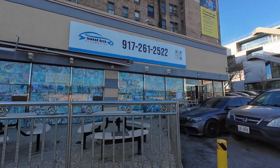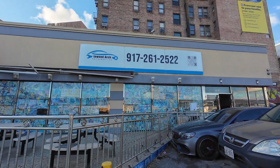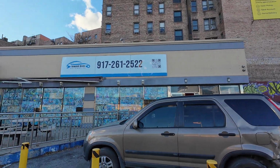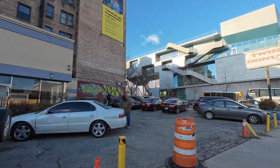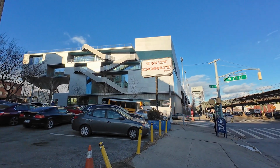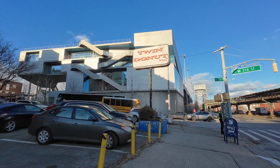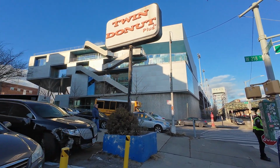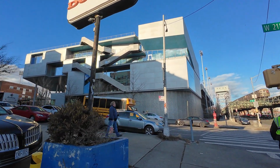This used to be a Twin Donut store, and I would stop here either on the way home or on the way to work. See, the sign is still there. And their donuts were pretty good, and they usually were well received at work and at home.